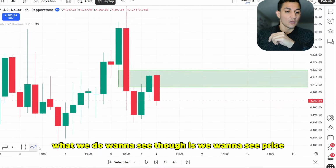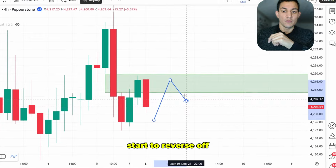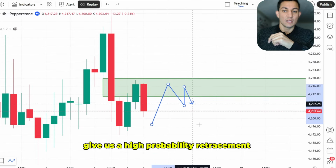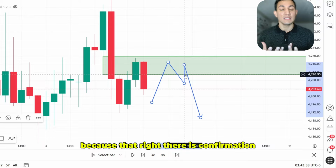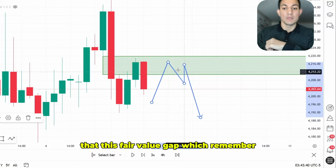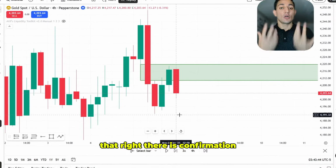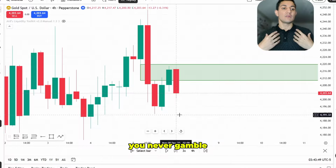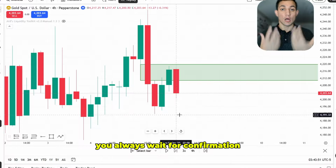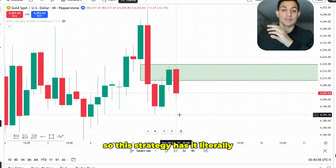What we do want to see though is price hit this fair value gap, start to reverse off, give us a high probability retracement, and then ride price down. That is what we want to see, because that right there is confirmation that this fair value gap, which, remember, is a bearish fair value gap, is confirmation that we're on the right side of the market. You never guess in trading, you never gamble, you always wait for confirmation. You let smart money, those with billions, show their hand. So this strategy has it literally built into it.